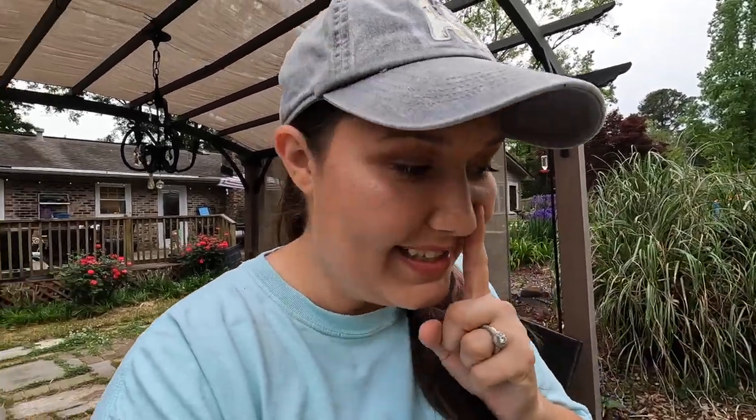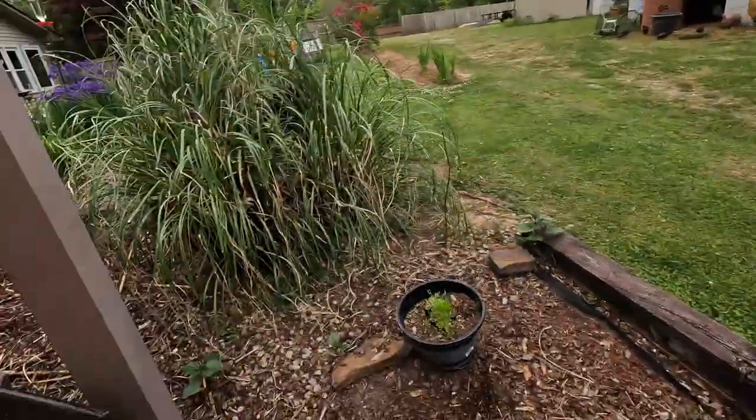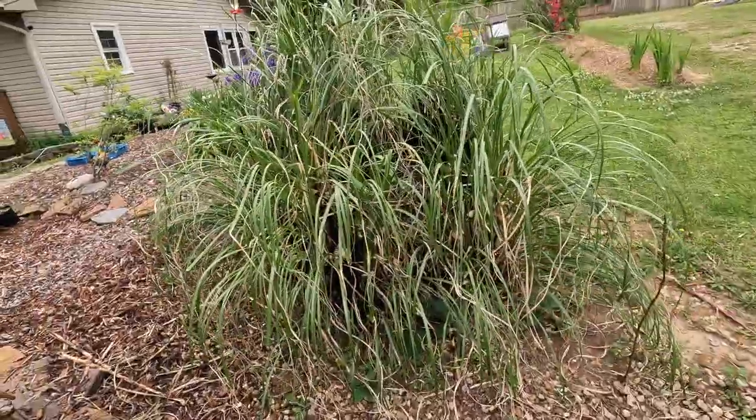So I'm thinking some type of arbor or building something right here to have a climbing rose on, because I have like 6 climbing roses I need to plant. I just love them. They're beautiful and they fill in and they smell good and they make me happy. Make all of us happy. Zach loves them. So I think that's what I want to do here. But first up, I'm going to dig this big old thing out.